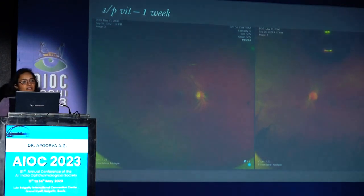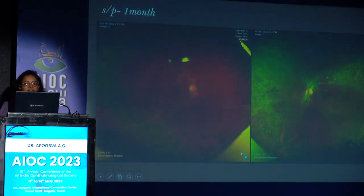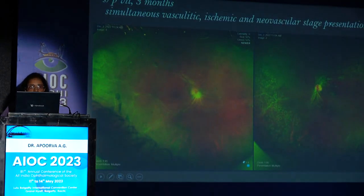So this was vitrectomy and endolaser, and this was air filled, and this was post vitrectomy, and the patient had undergone endolaser for all the areas of non-perfusion that were seen intraoperatively. The vasculitis started getting better. The patient continues to do well on ATT and low dose steroids. This is at 3 months follow-up.